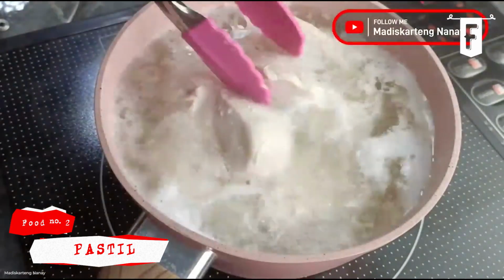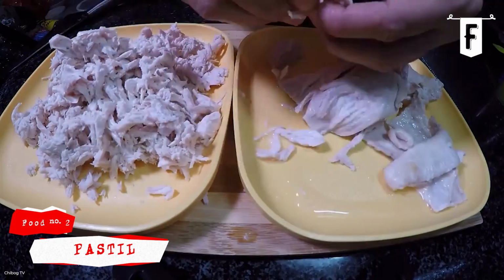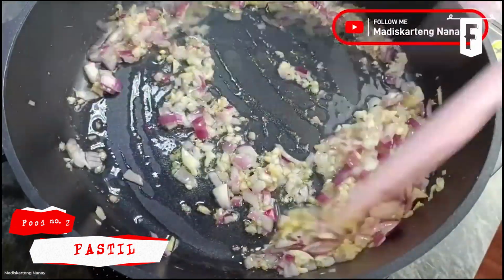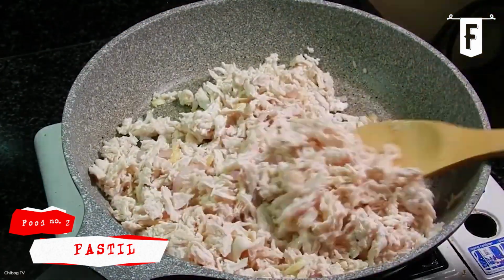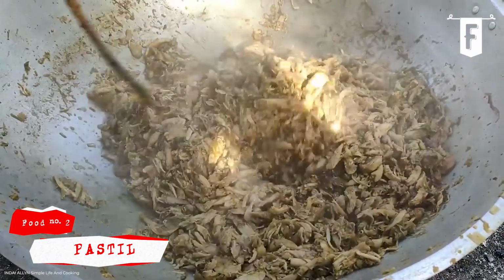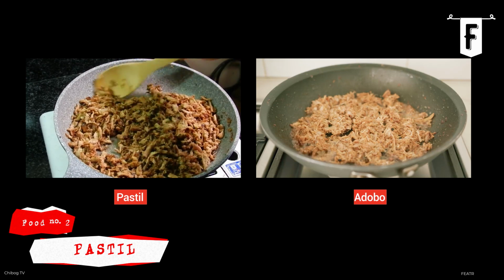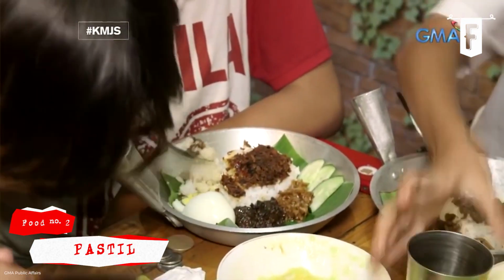First, the meat is boiled until tender, then cooled down and shredded into little strips. Once this process is done, the shredded meat will then be sautéed in a hot pan with garlic, onions, and seasoned with oyster sauce or soy sauce, black pepper, and chilies. Basically, the meat is just cooked like the typical Filipino adobo, but a lot spicier to suit the spicy flavor preference in Mindanao.